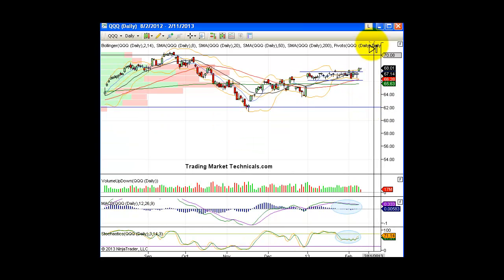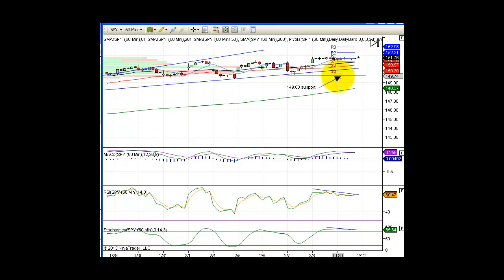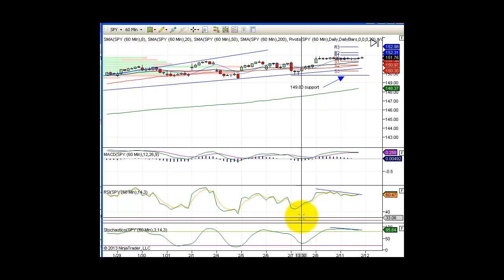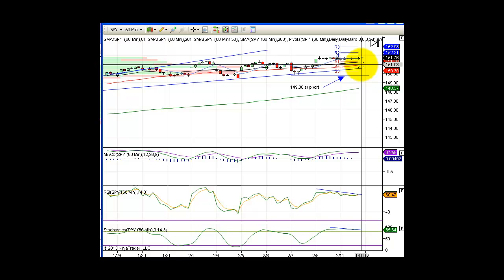Let me just show you a 60-minute chart here of the S&P. 149.80 would be your support, and of course resistance would be 152, and that's on the Spiders if you're following. There's a slight little negative divergence here, but again, negative divergence is not a sell signal. We need price to start breaking down, making lower lows and lower highs, in order for us to get really excited about any downside resolution.